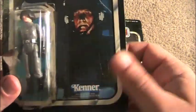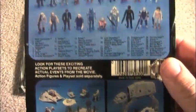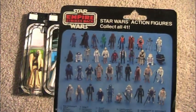Really cool looking. You get the Kenner on the back. You get the other accessories that were out at the time, and the other figures. It's a 41 back card.